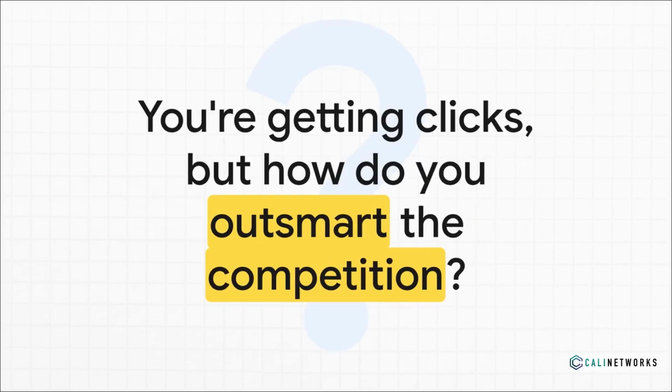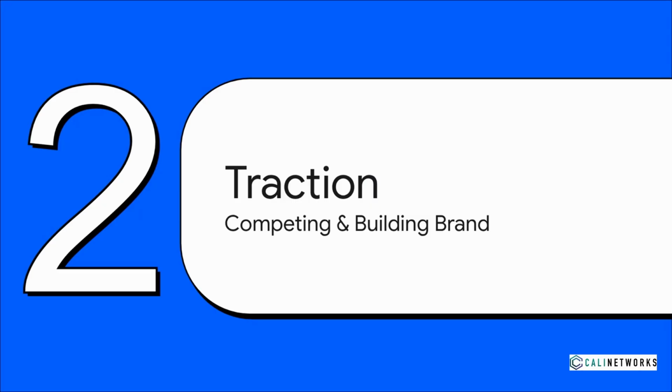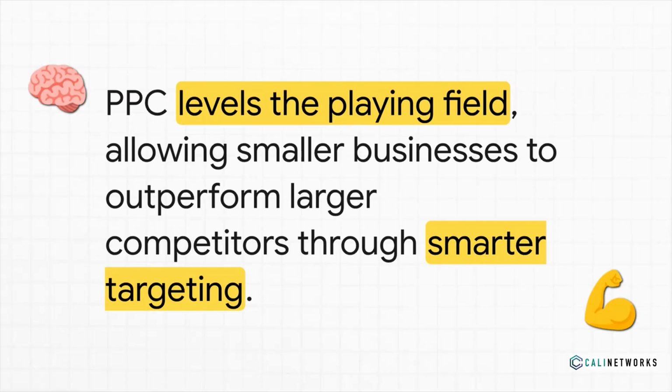Okay, so you've hit the ignition switch, the engine's running, traffic is flowing, that's awesome. But you're not out there alone. So the next big question is, how do you use this tool not just to get seen, but to strategically compete and win? And that brings us right into our second stage, traction. This is where the rubber really meets the road. You move from just existing to establishing a real foothold in your market, building your brand, and taking on your competitors head on.